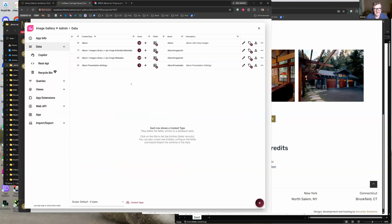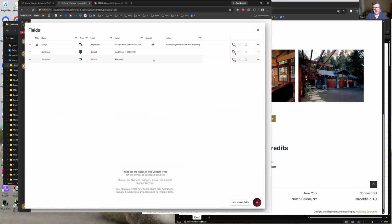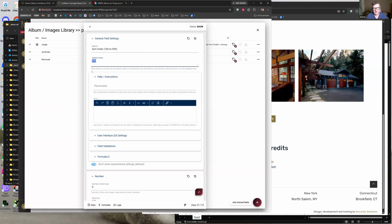This metadata is a content type. As you can see, this set of fields here for usage is where we come up with our normal, our featured, and our hide, meaning hidden from public, and we don't show it anymore. And our sort order is just a number. We kind of train the clients. We default at 500. We do 100 to 999, and we tell people to go by tens so that you can hit an in-between someday when you want to.